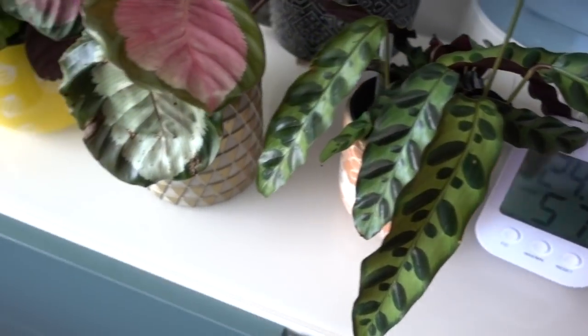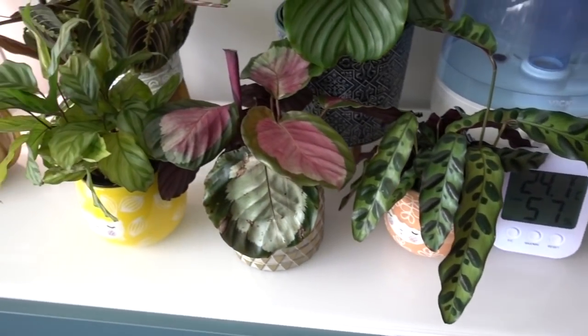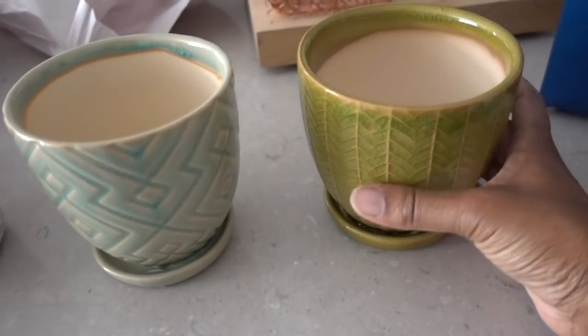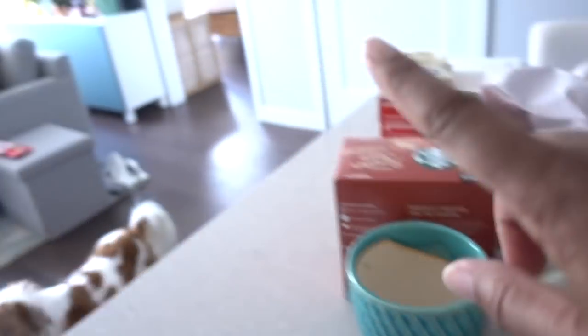I also got some pots. I'm gonna repot this guy because it's got problems, and I might repot that one too. I'm just gonna take a look at the root systems to see how they're doing. I have some others that need repotting as well. So I got these four pots. They're slightly on the smaller side. I do think they are like 4-inch pots. They're slightly bigger than the nursery pots that some of those are in. Anyway, I picked up my lunch on the way back and I'm gonna eat, so see ya.